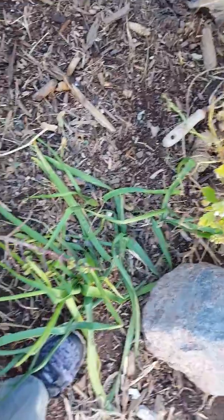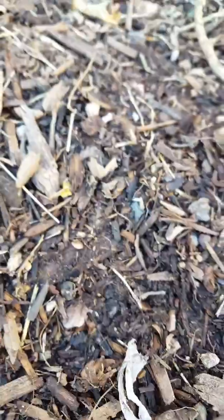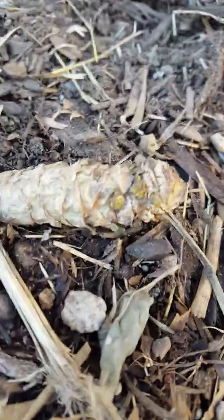I had a Swiss chard patch right there. You guys would remember that. I mulched over it, and I know that in a little while these guys are going to be coming back to life. As you can see, there's little nubs coming out of that guy. And this guy will be coming back to life, and so will this guy, and a few others as well.